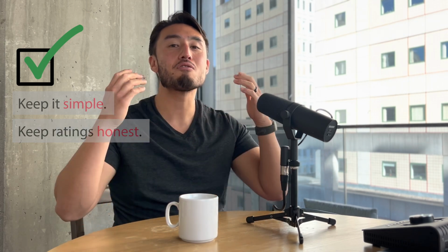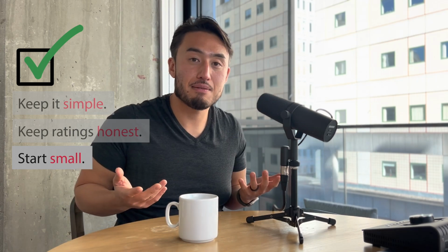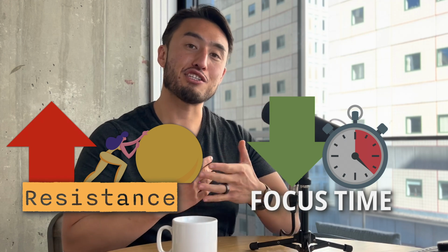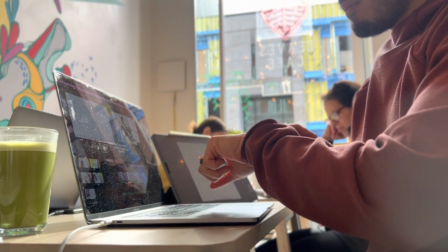And lastly, and most importantly, start small. I usually start with 5-minute blocks, but if I'm feeling especially lethargic and unmotivated, I will dip down all the way to 2 minutes. I think anyone can endure almost anything for 2 minutes. The rule of thumb here is, the more resistance you feel there is to start, the shorter your focus block should be. If you've been using Pomodoro for a while, using the 25-minute blocks, this could be a little challenging, but I promise you, the small change makes a big difference.